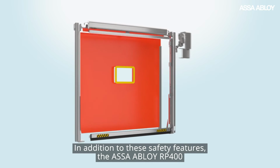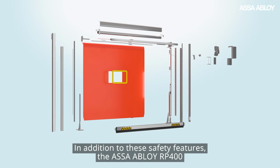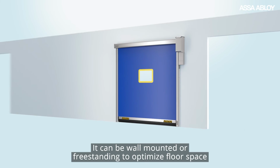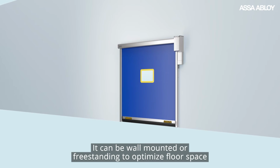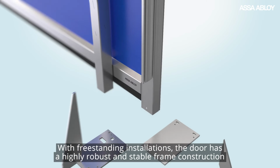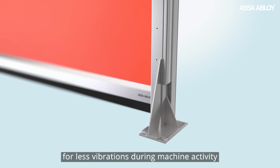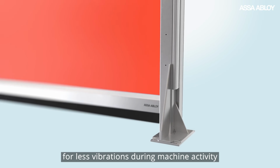In addition to these safety features, the ASSA ABLOY RP400 enables a safe and secure installation. It can be wall-mounted or freestanding to optimize floor space. With freestanding installations, the door has a highly robust and stable frame construction for less vibrations during machine activity.